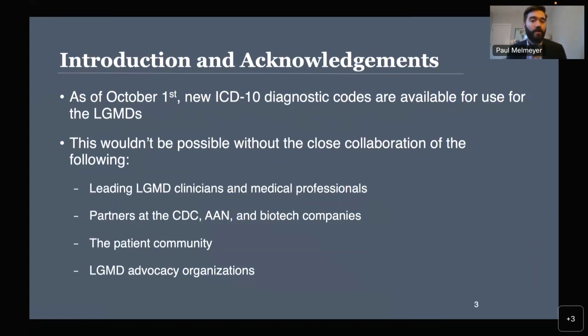And this really was quite the collaborative process that we were very privileged to be part of as we worked with leading LGMD clinicians and medical professionals, some of the leading clinicians at universities across the United States and internationally for that matter, as well as researchers involved in researching the LGMDs. Also partners at the Centers for Disease Control and Prevention, the American Academy of Neurology, and other biotech companies within the LGMD space.